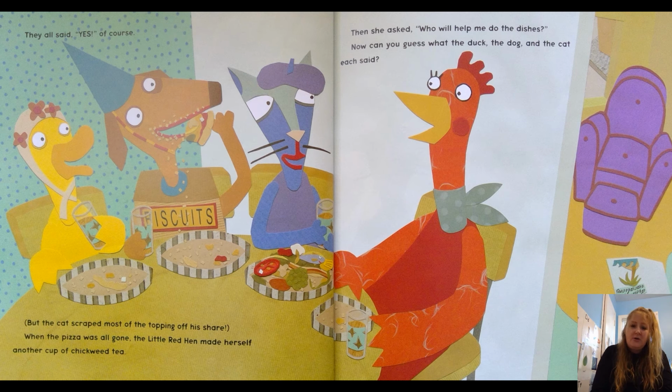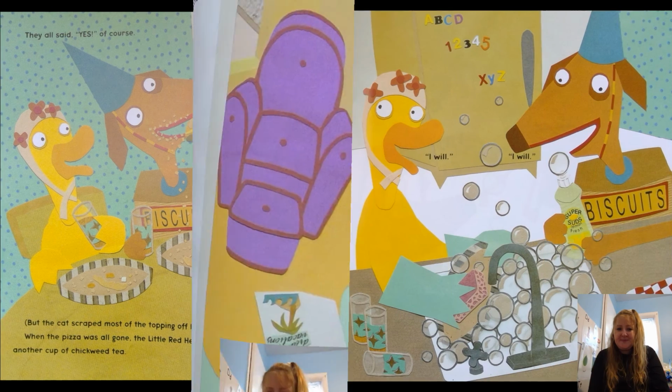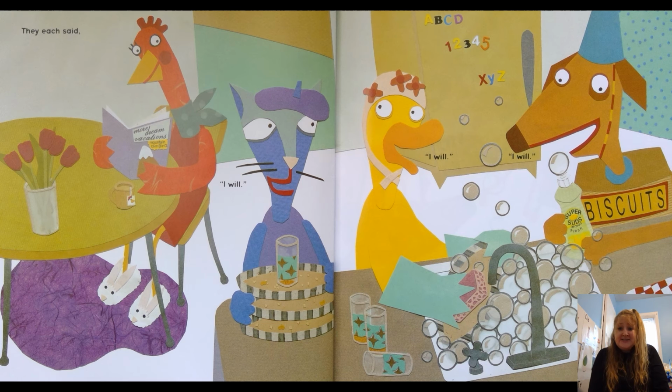When the pizza was all gone, the little red hen made herself another cup of chickweed tea. Then she asked, "Who will help me do the dishes?" Now can you guess what the duck, the dog, and the cat each said? Uh-oh, are they going to help her do the dishes? What do you think? Yes or no? Maybe? Let's find out. They each said, "I will, I will, I will." Oh my goodness, they're finally helping her.